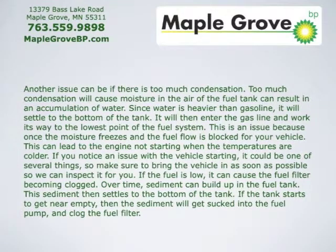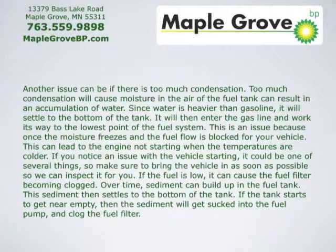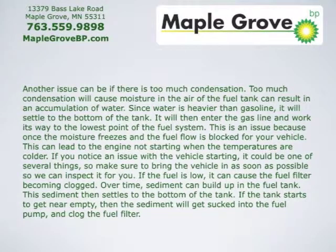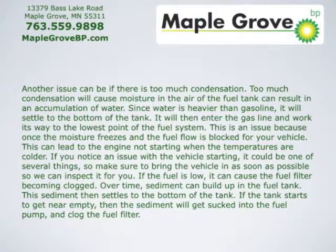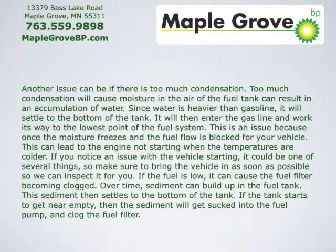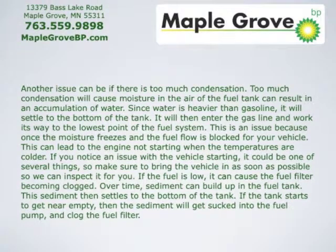Another issue can be if there is too much condensation. Too much condensation will cause moisture in the air of the fuel tank, and that can result in an accumulation of water. Since water is heavier than gasoline, it will settle to the bottom of the tank and will then enter the gas line and work its way to the lowest point of the fuel system. This is an issue because the moisture will freeze and the fuel flow will be blocked for your vehicle. This can lead to the engine not starting when the temperatures are colder. If you notice an issue with the vehicle starting, it could be one of several things, so make sure to bring your vehicle in as soon as possible so we can inspect it for you.